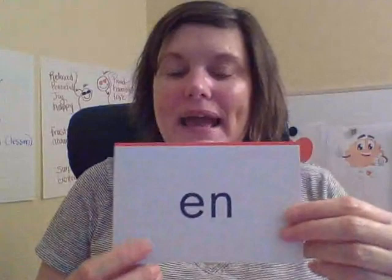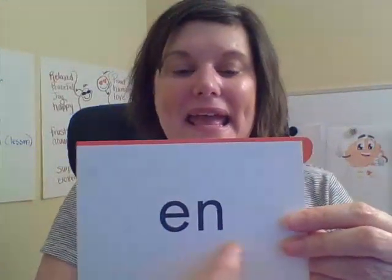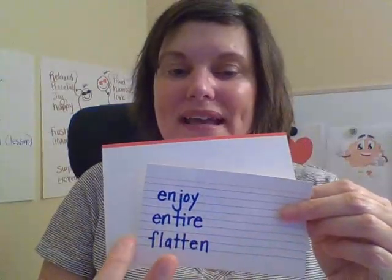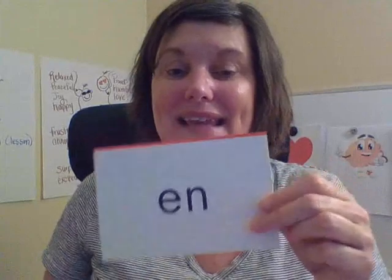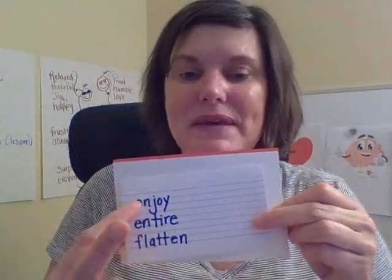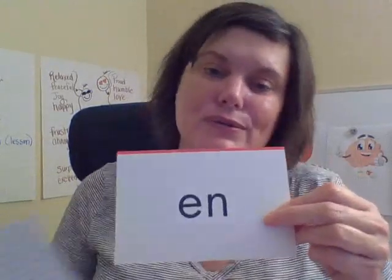The last new sight syllable that we have is in, like in enjoy, entire, or flatten. This says in. So you can tell this can be at the beginning, the end, or even the middle of a word. Okay? All right, let's review our other sight syllables.